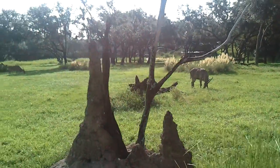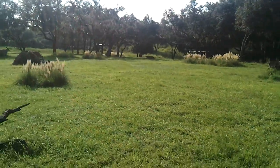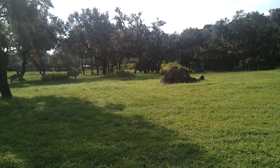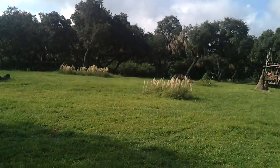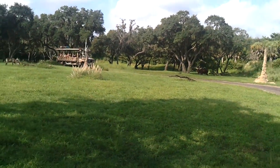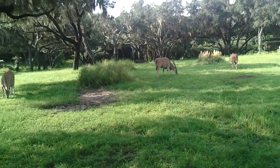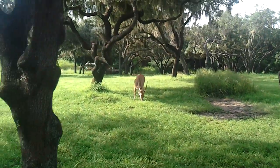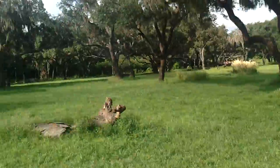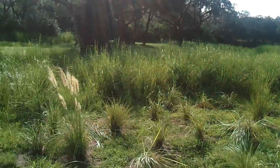The waterbuck, see the Ankole cattle on the left, and then coming around the corner we'll see the Patterson's eland on your right side, a little closer.